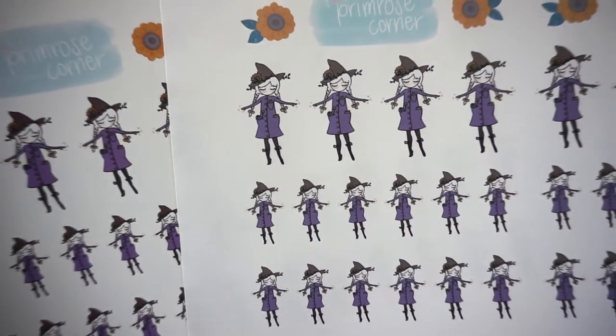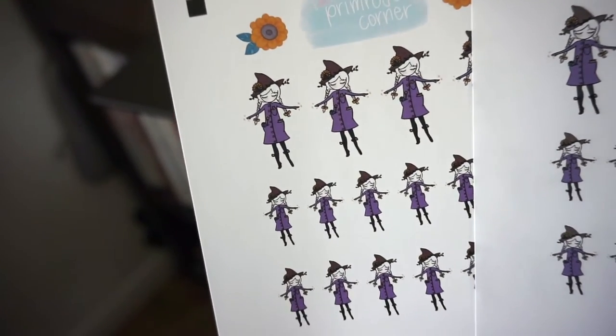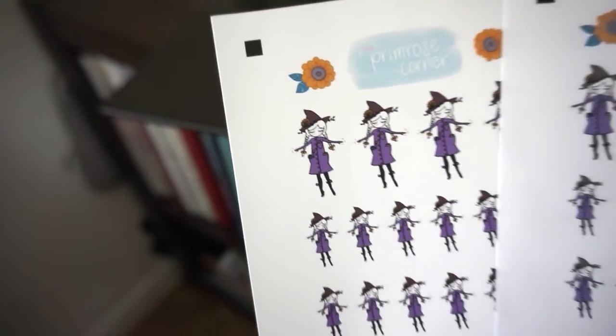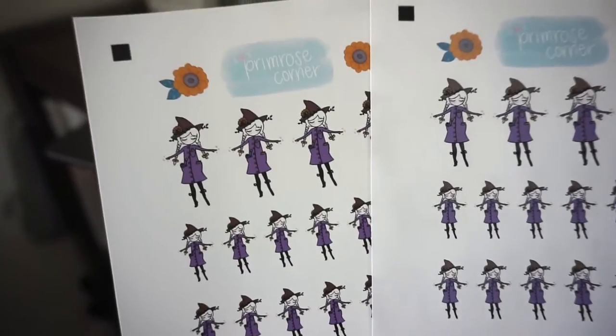Okay, you guys, look. So this was the letter paper. This is the sticker paper, the premium matte, and it did so much better. Look at the colors. It did great, and I am so happy. Yes!